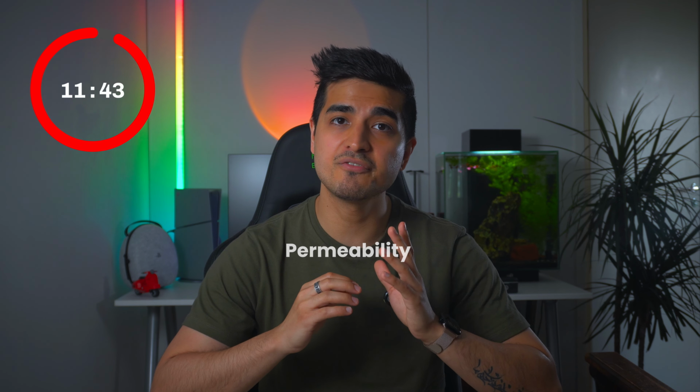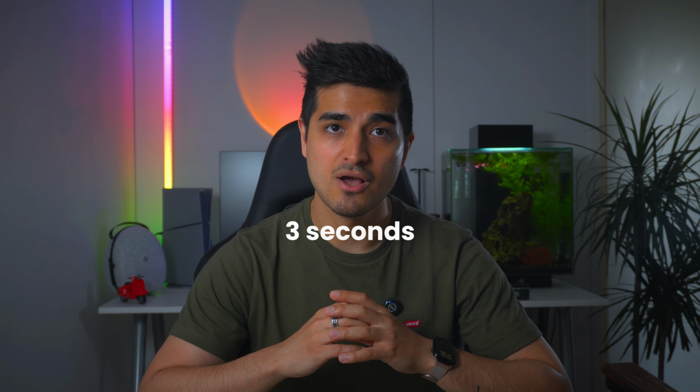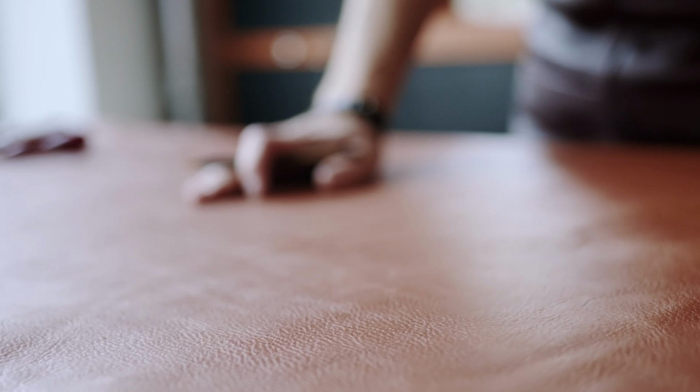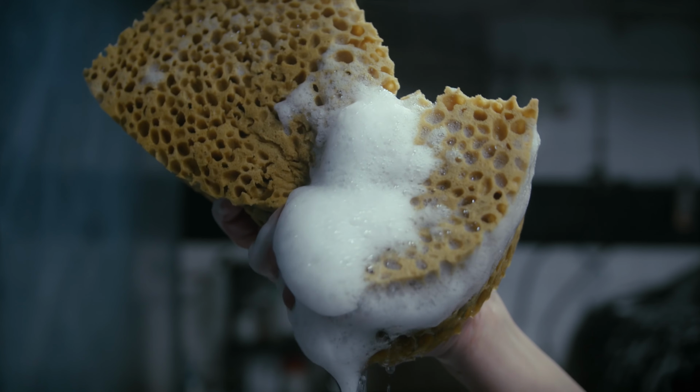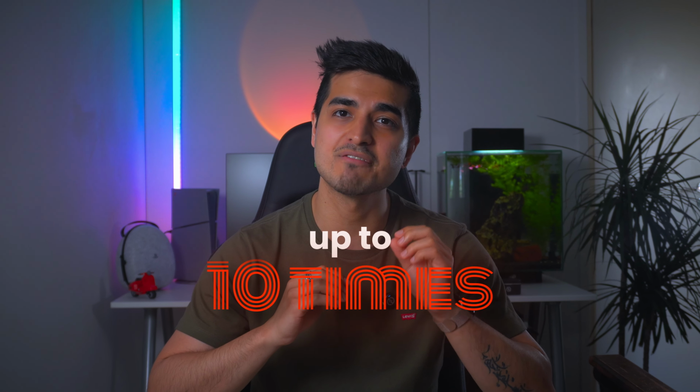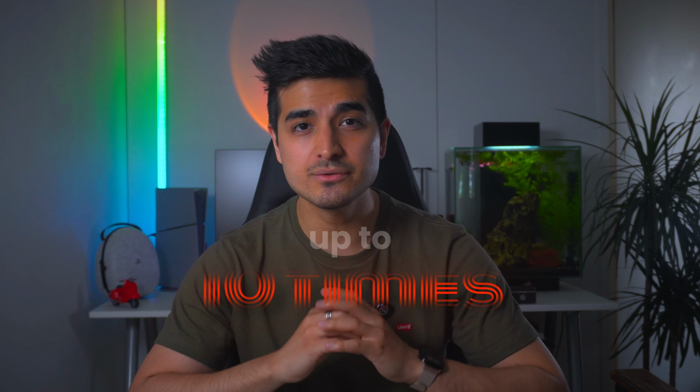By applying your first layer of hydration, like a watery essence or toner, within 3 seconds of patting your face with a towel, you keep that moisture in your skin's cells. You are essentially turning your skin from a dry, impenetrable piece of leather into a damp sponge. When your skin is damp, it absorbs active ingredients up to 10 times more effectively. And what are those ingredients?